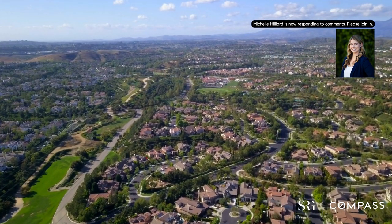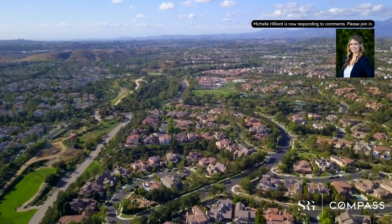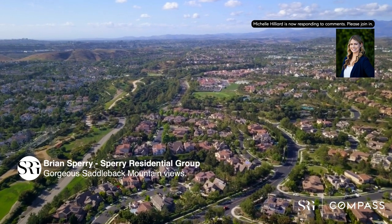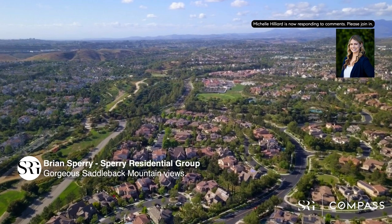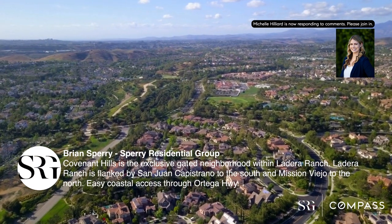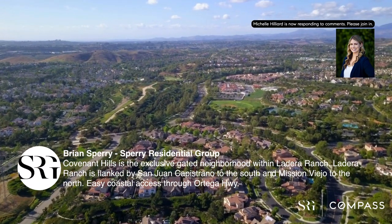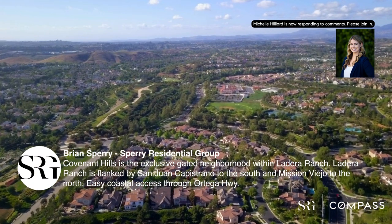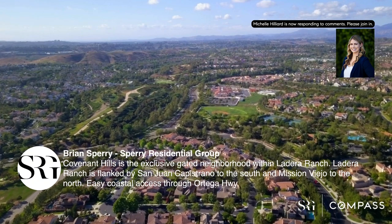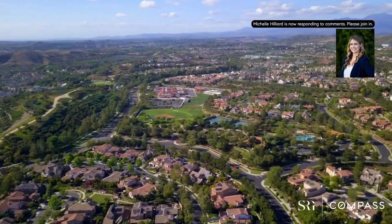So Covenant Hills is a gated neighborhood. There's two gates for the neighborhood. One coming in off of Antonio Parkway. The other is off Siena Parkway. Down at the Siena Gate, there's a clubhouse. There's also 4 tennis courts. There's a pool area. The guard gate is there. And then also a park. And next to that is Osa Grande Elementary School.